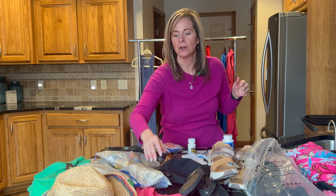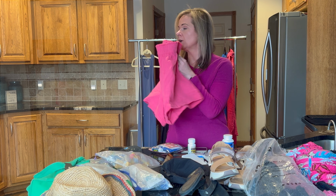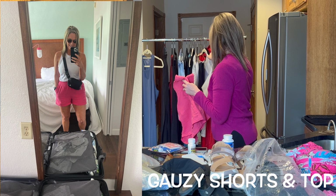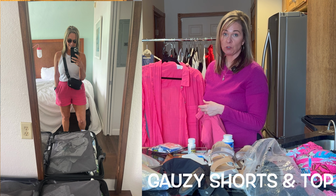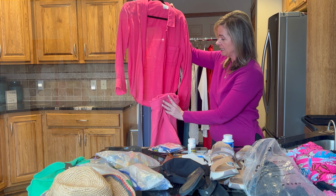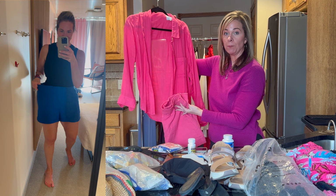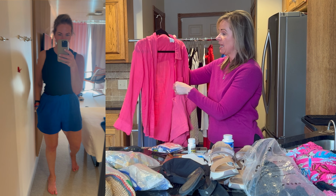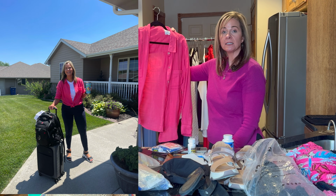And then I also bring, you guys have talked about the rails version. So these are gauzy shorts, and then I have the matching gauzy button down. This can be great for a swimsuit cover-up as well. I have worn it as an outfit with just a white or black tank top or bra underneath with it open. I have buttoned it up and made it dressier. I have tied it at the waist, or I just used it as a swimsuit cover-up.